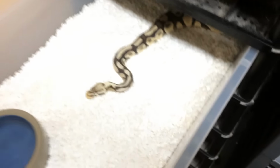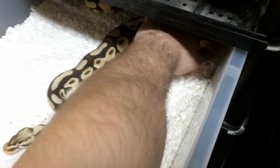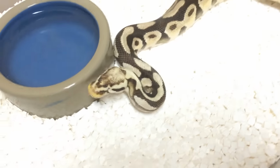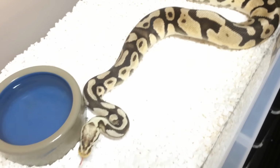This right here is Winky. I don't know if I have any old videos of him. This is one of the first snakes we've ever produced, and he is actually missing an eye. He's super tame though. Really friendly firefly, which is a fire pastel, for those of you who didn't know.